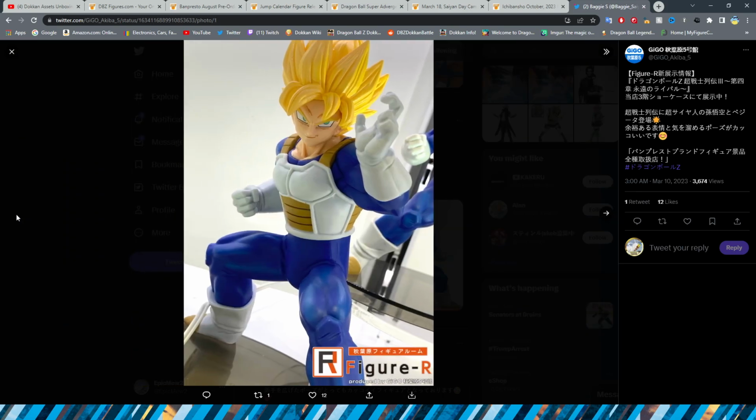And Goku, bro, oh! My man is looking very, very clean. Again, ironically enough, the lighting is terrible on this one for the wrong reason, though. It's too dark, whereas the Vegeta is too bright. I don't know why he also has a wire running over his foot. That's a little bit weird. But nonetheless, this guy definitely looks very, very nice, and I'm very excited to cop this guy.